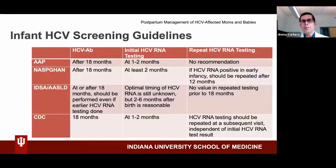But we also have RNA PCR tests available. And so a lot of experts, myself included, have moved towards doing earlier testing with PCR-based tests, which can be done as early as 2 months of age. And I recommend doing that if for no other reason to seize the opportunity while it's there. Because as we know, there are a lot of social determinants that affect these mom-baby dyads, and loss to follow-up or sustained engagement in care is not always a guarantee. Next slide.